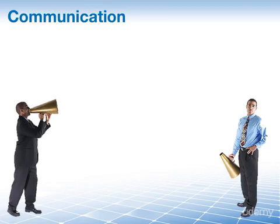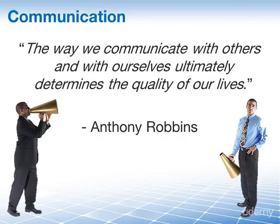For about 3 decades, he has served as advisor in regards to leadership to leaders from around the world. And what he said about communication was, the way we communicate with others and with ourselves ultimately determines the quality of our lives. Now, take this and move this into your project settings. If 90% of what you do on a project is communication, then the way you communicate with your team members ultimately determines the quality and potential success of your project.